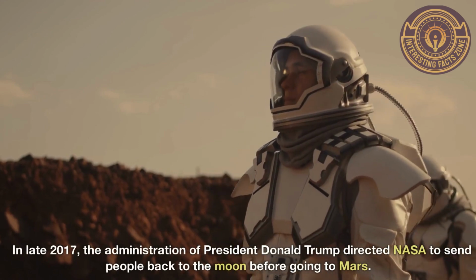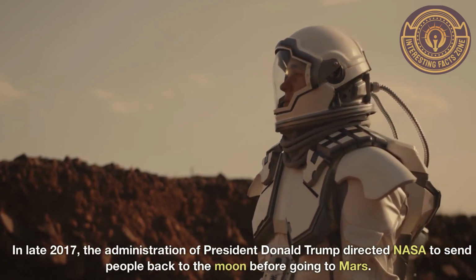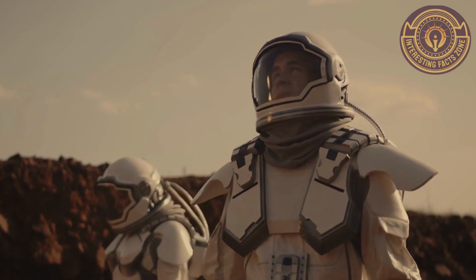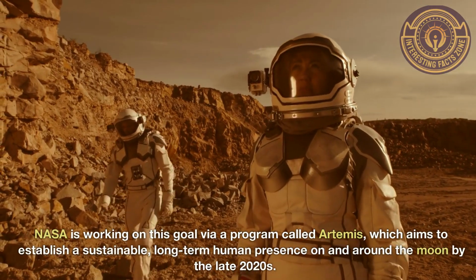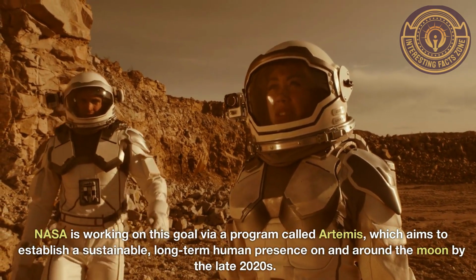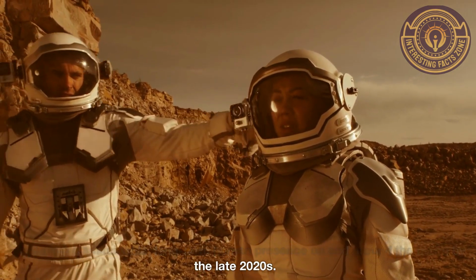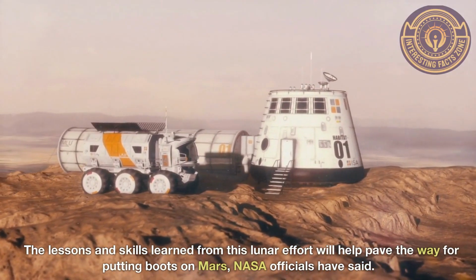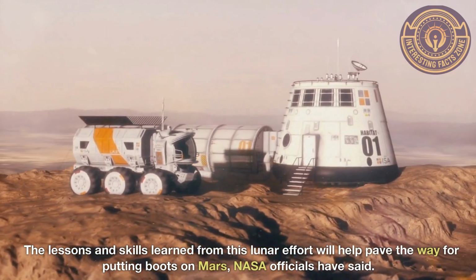In late 2017, the administration of President Donald Trump directed NASA to send people back to the Moon before going to Mars. NASA is working on this goal via a program called Artemis, which aims to establish a sustainable, long-term human presence on and around the Moon by the late 2020s. The lessons and skills learned from this lunar effort will help pave the way for putting boots on Mars, NASA officials have said.